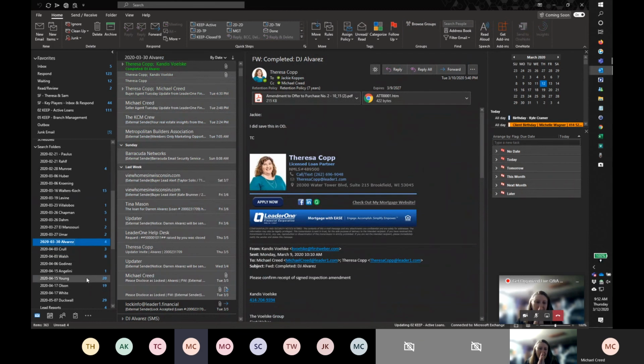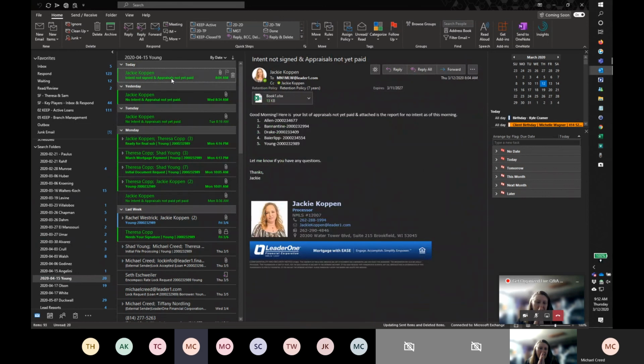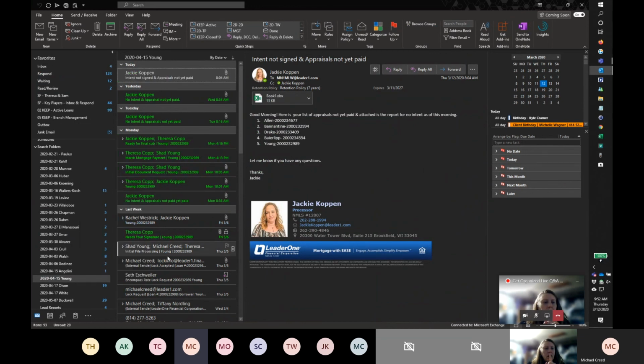But we can usually get through, like in this case, Young, 20 emails. He hasn't signed his intent. We knew that. So I can mark the rest of those red because Teresa's working on that. I already know there's nothing in here that I need to worry about. So you can usually fly through the active loan files very quickly for me.